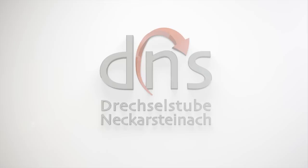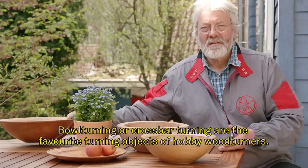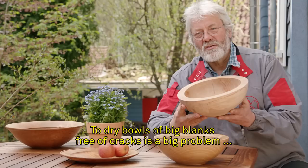Diese wunderschöne Schale aus irischem Buchenholz wird zurzeit gerade von den Kursteilnehmerinnen und Kursteilnehmern in der Drechselstube Neckarsteinach im Kurs Masterclass 2 mit Glenn Lukas gedrechselt. Schalendrechseln oder Querholzarbeiten gehören zu den beliebtesten Arbeiten bei den Hobbydrechslern und Hobbydrechslerinnen. Schalen aus großen Hölzern rissfrei zu trocknen ist ein besonderes Problem, eine besondere Herausforderung in der Drechslerei.